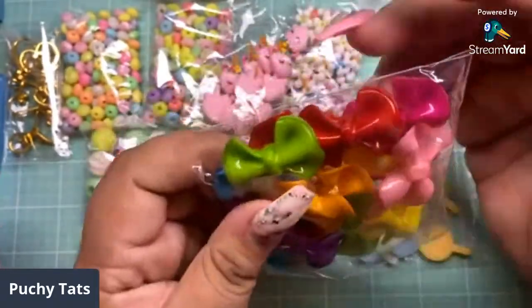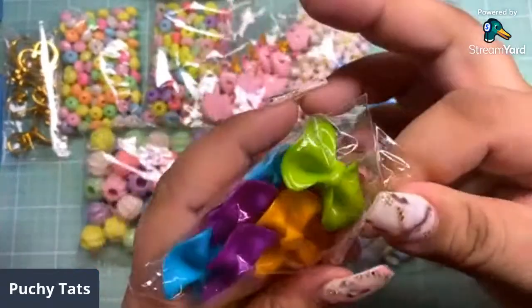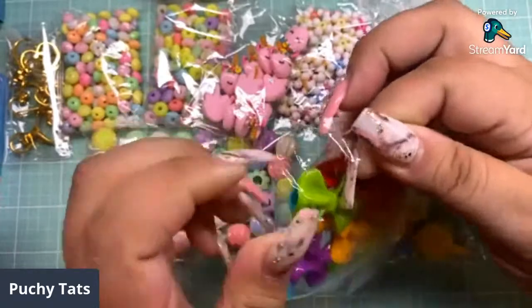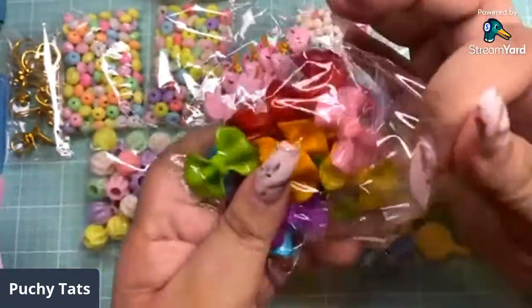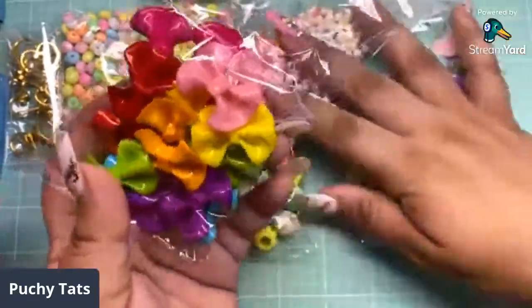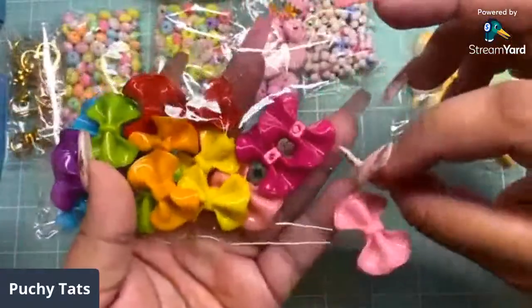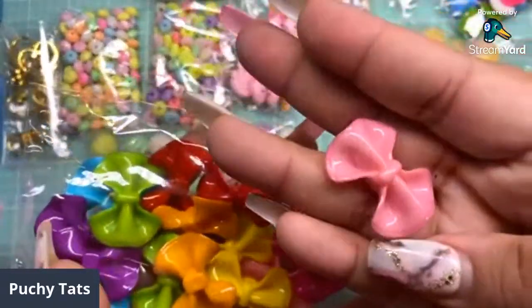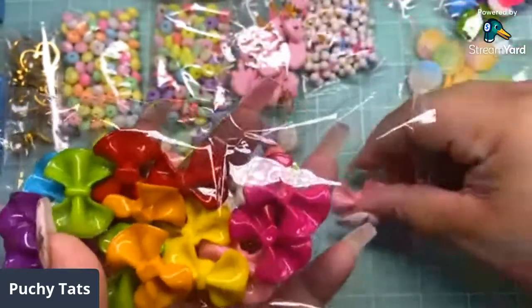So, I don't know about you guys, but I'm typically drawn to pastel colors. But when you get packs like this, you have to think outside the box, okay? These are cute, guys. Look, they're really lightweight. Hi, Ana La Cubana. They're really lightweight and cute.